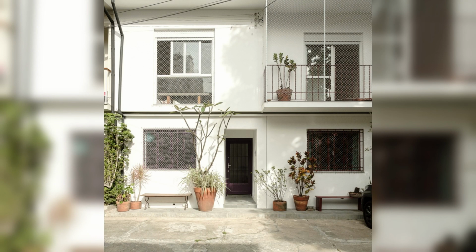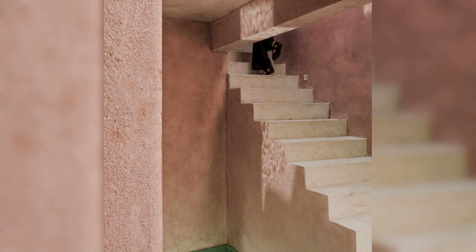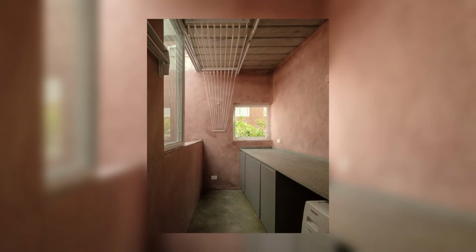The new volume and the side walls of the house were finished with mineral paint in pink tones and the swimming pool with natural green stone. There was experimentation in the chromatic field, as well as the presence of water and reflections due to the incidence of natural light throughout the day.